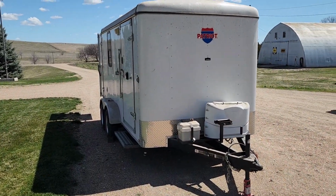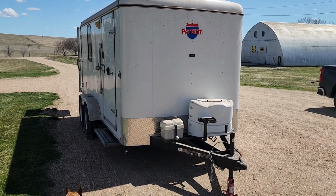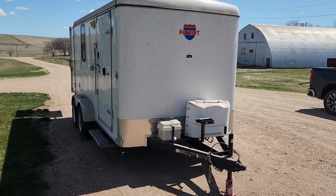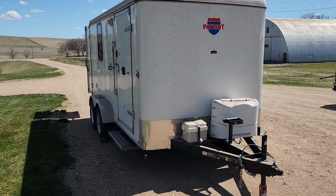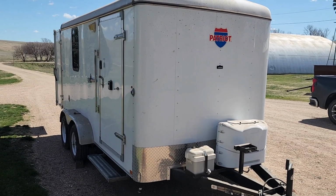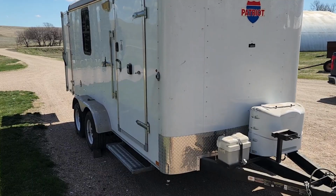Well, now that we got that done, we're going to get the hose out and we'll give the old tramper a wash. It's been sitting for a while, so it's pretty dusty. Now, those of you that are new to the channel probably have never seen this trailer before. And we call it a tramper because that's a combination between a trailer and a camper. Kelly and I made this ourselves.